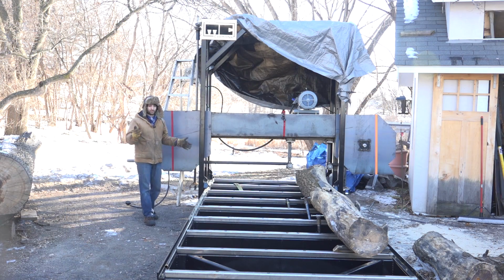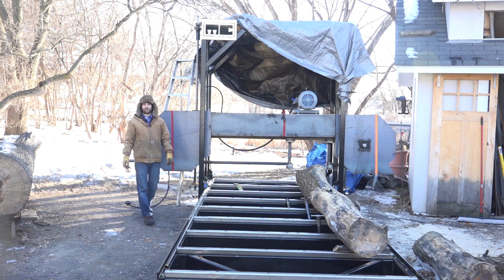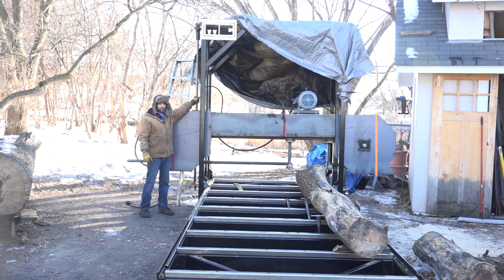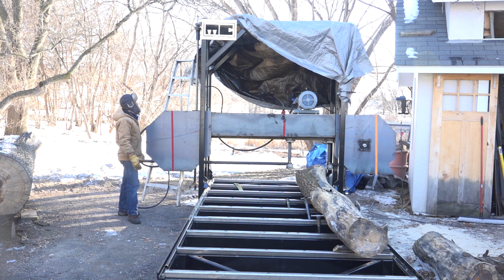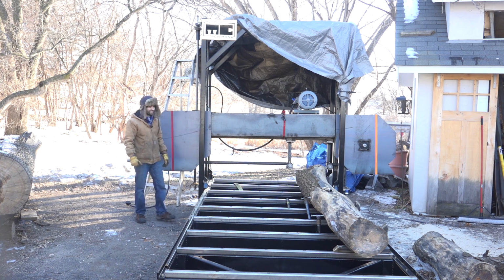So probably the most visible thing that's changed since last week is I put up the sign up there that Ray made me. That looks awesome up there. And then a less visual change is I welded a nut to the top of this lifting post so that I can turn the whole assembly and raise and lower the saw head with a socket wrench. And that'll allow me to at least use this thing to get boards a little more easily than shimming the logs up into the blade.